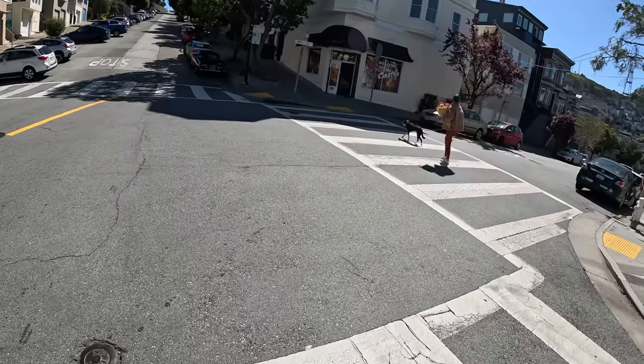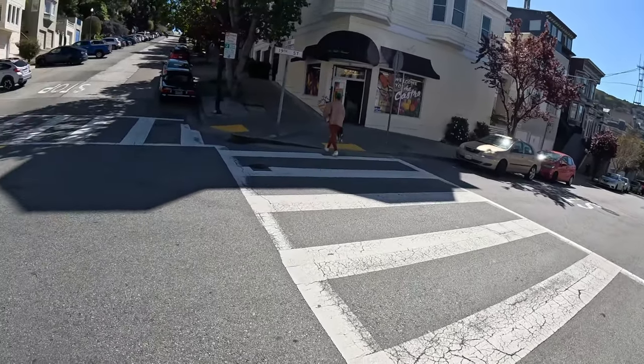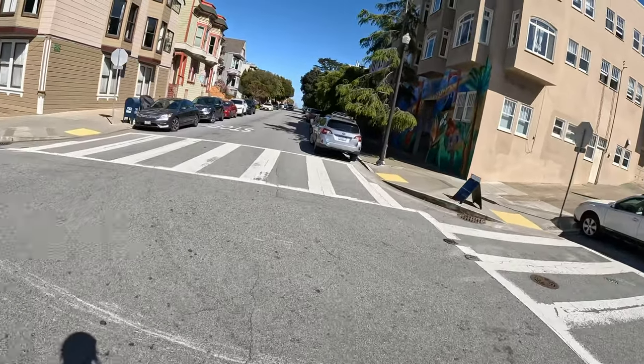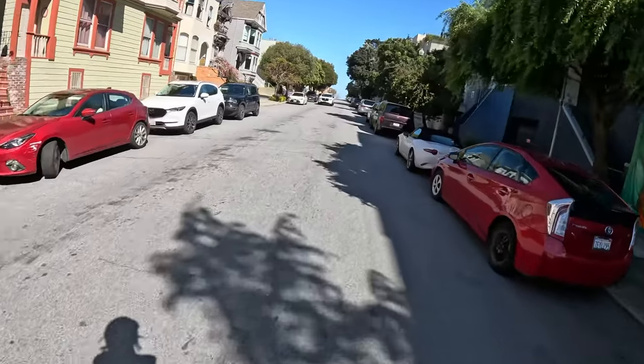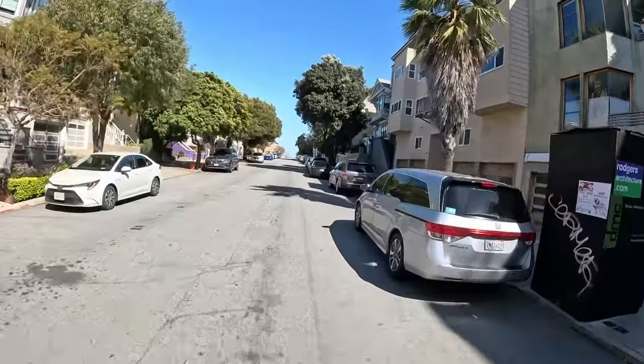I don't think I've ever been to this intersection before. Look at that little shop. 19th and Noe. Wow, it feels fancy up here. So bright and on top of a hill.